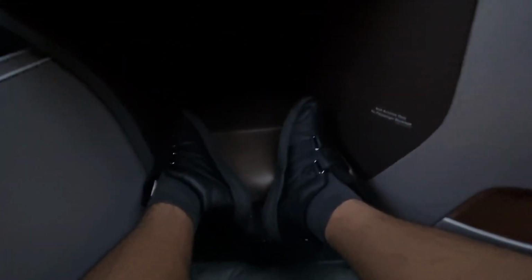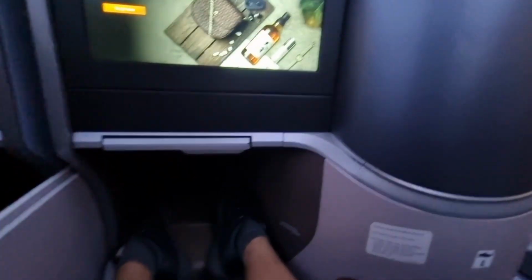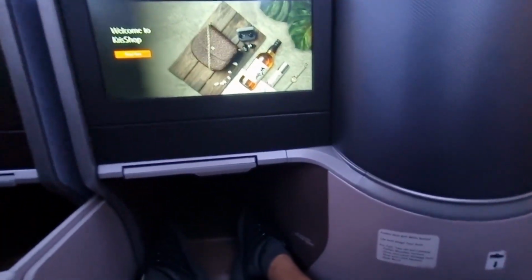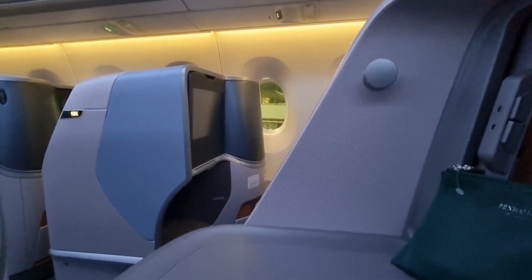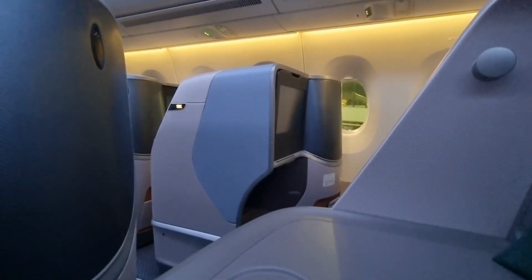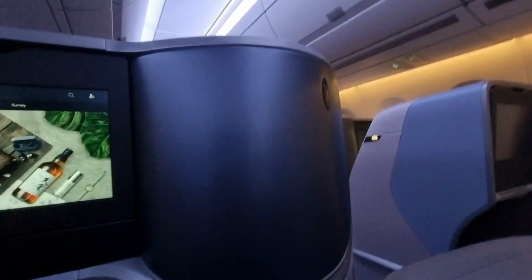We are now in the A350-900's business class in Singapore Airlines. The configuration is 1-2-1, as the middle row has the two seats. As you can see the window from there at seat 15K, which looks extremely nice. For today's flight, I'm sitting on row 15.